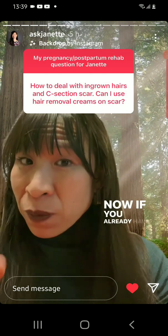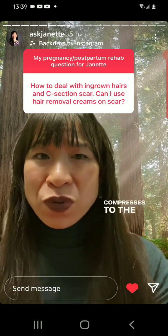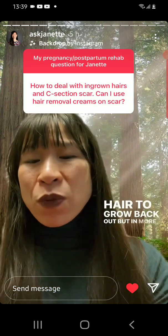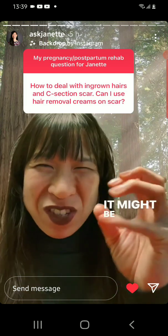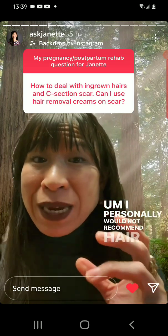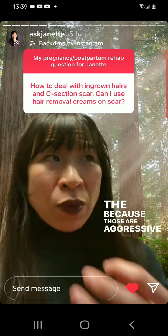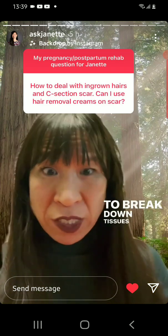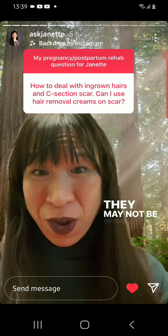Now, if you already have an ingrown hair, hot or warm compresses to the inflamed area are going to help coax that hair to grow back out. But in more extreme cases, this may be something you might want to see your doctor for, because it might be just like an isolated, constantly infected area. I personally would not recommend hair removal creams on the scar, because those are aggressive creams designed to break down tissues like hair tissue, and on a healing scar they may not be optimal.